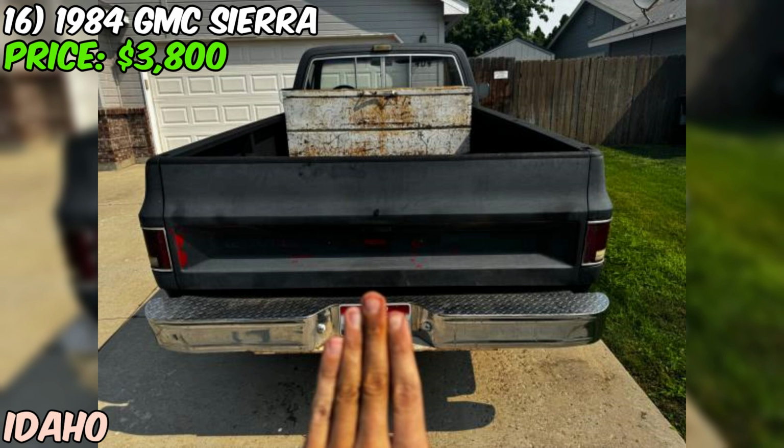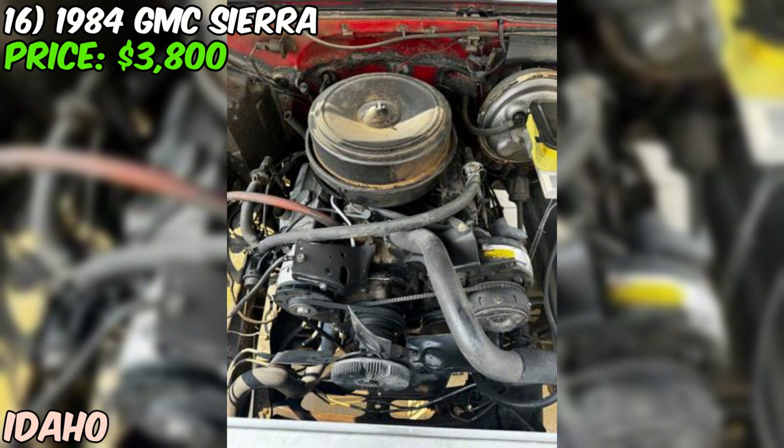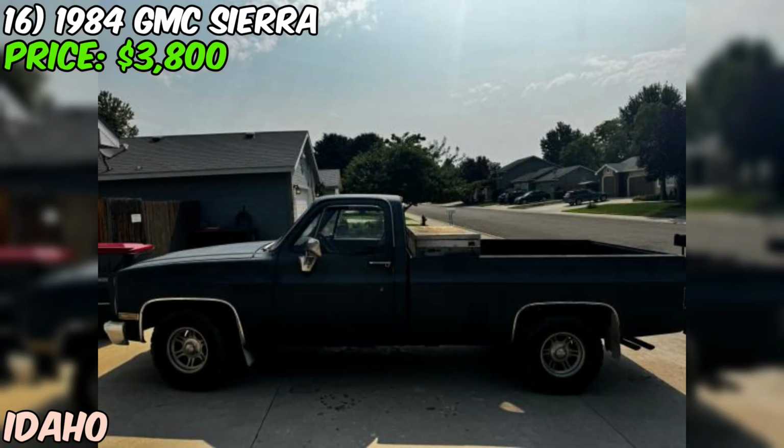The tires are relatively fresh with just 10,000 miles on them, and it's got new rear brakes. Here's where it gets interesting. There's a complete new interior still in boxes, black leather bucket seats, door panels, dash, waiting to be installed. The bed's been rhino-lined, which is always practical, and you get a bunch of OEM parts including badges and grille pieces. Now let's be honest about the issues.